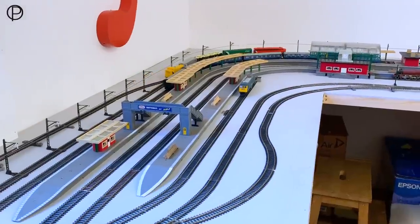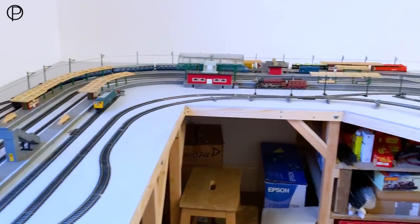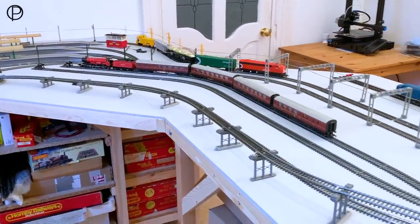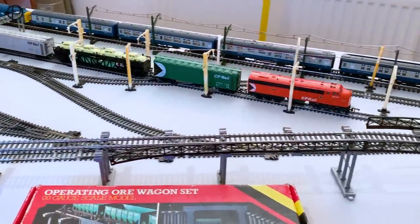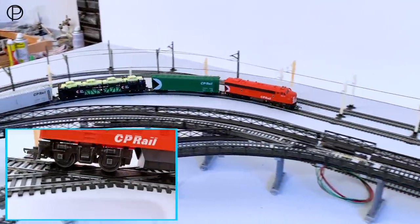There we go, behind the station. And just watch her as she comes across this diamond crossing. That slight stutter there. There's a point where the pickup wheels are on nothing but plastic.